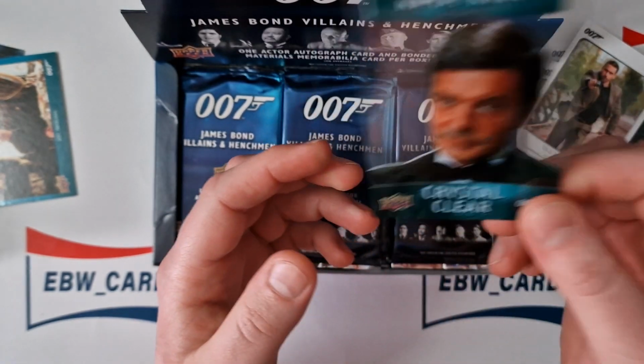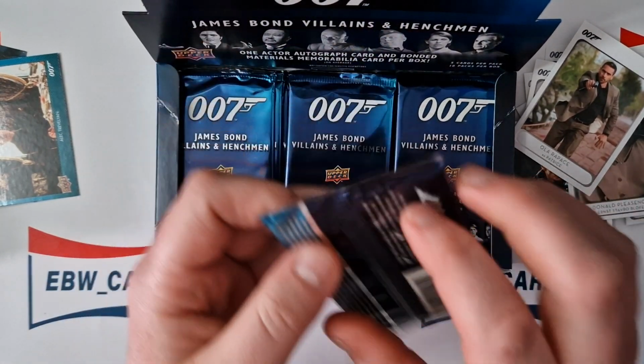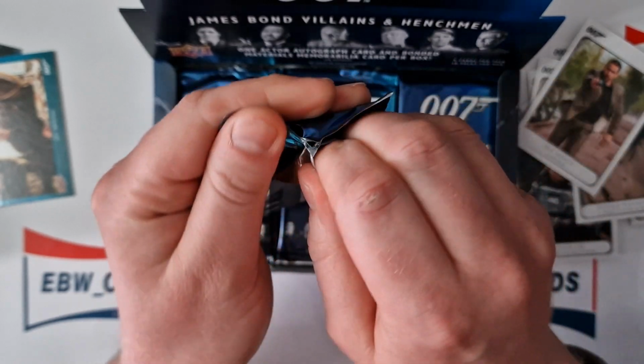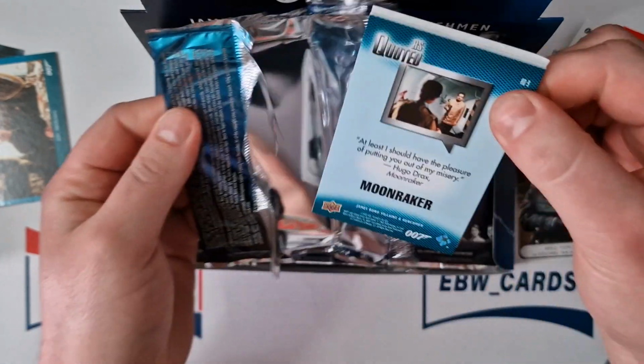That's all I've got to say. He's a good baddie. He does his job. Good baddie. Not a bad one to get, then. No. Oh, it does fit. It's a snug fit. Oh, look at that. Yeah, so a nice card for the Bond collection. It's different, isn't it? It is.